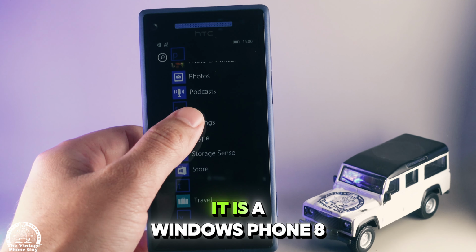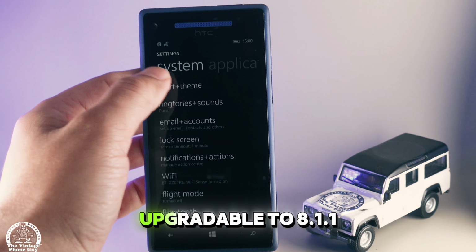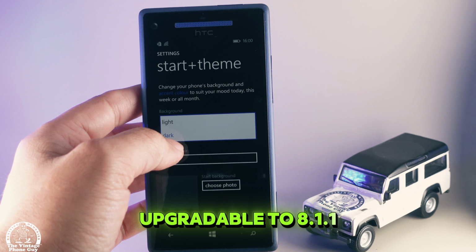Operating system, it is a Windows Phone 8 upgradable to 8.1.1.